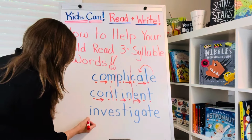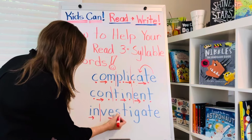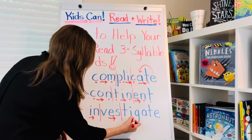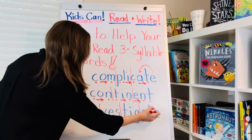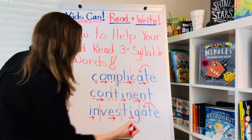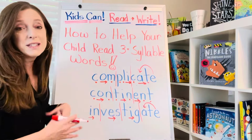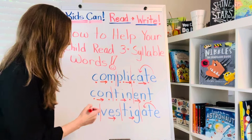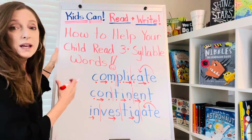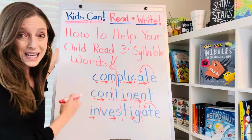So here's a longer word. Break it, find your vowel, go one past. Break it, find your vowel, go one past. Break it. All right, watch for those sleepies and other tricks as you go. If your child doesn't know the tricks that are hiding in words, they're not going to be able to sound them out. So remember, if you're doing the Black Belt Reading Program, the tricks go in order, so make sure you follow it from the beginning to the end.